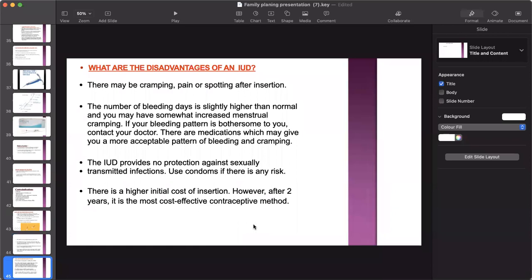What are the disadvantages of an IUD? There may be cramping, pain, or spotting after insertion. The number of bleeding days is slightly higher than normal, and you may have somewhat increased menstrual cramping. If your bleeding pattern is bothersome to you, contact your doctor. There are medications which may give you a more acceptable pattern of bleeding and cramping. The IUD provides no protection against sexually transmitted infections. Use a condom if there is any risk.